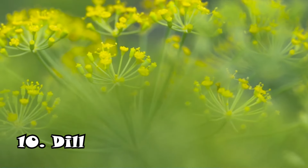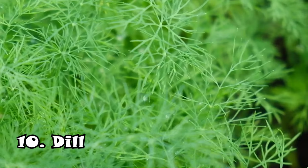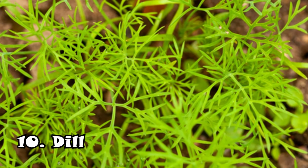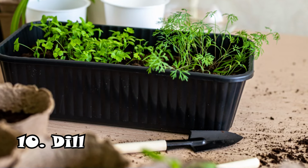Dill is feathery and delicate, but it packs a punch in pickles, seafood, and sauces. It prefers deep pots for its long roots, so give it some room. Grow it from seed, keep it in full sun, and water regularly.